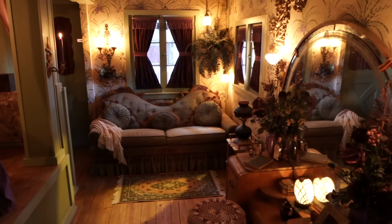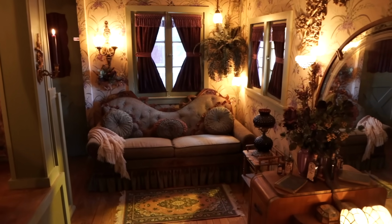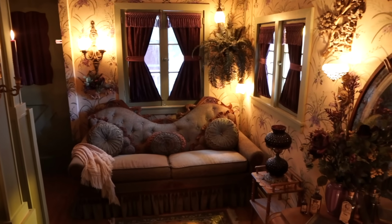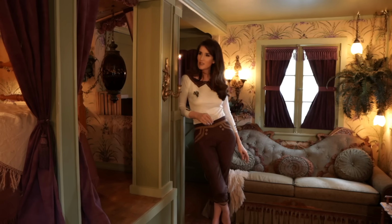Here is the couch that I featured in the first episode of From the Mind of Christine McConnell. I never sit in it. It's just too pretty. But it's definitely one of the things that I love so much and pulled the room together, I feel.